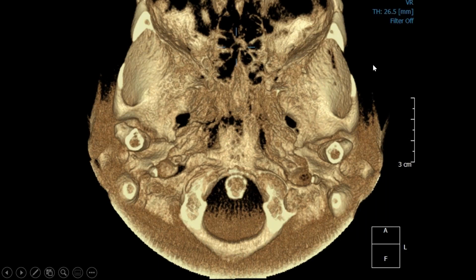All right, so here's a slab rendering. Again, I did it at about 27 millimeters, and this is the same patient we've been looking at. This is the C1, okay, vertebral body C1. This is the dens portion of C2. You can see the condylar head on this side. We cut off right at the neck. We can see the mastoid air cell process. This would be the carotid canal here. This is the foramen ovale here, and this would be spinosum.